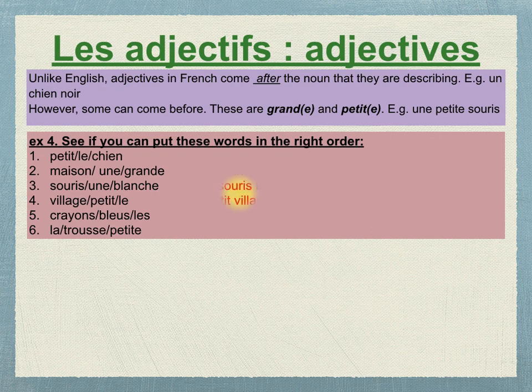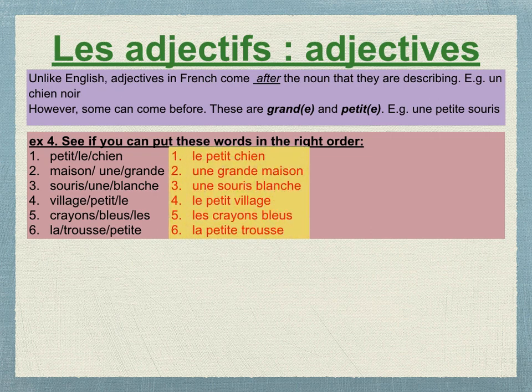Okay, let's see how you did. So number 1 should be le petit chien. Number 2 should be une grande maison. Number 3 should be une souris blanche. Number 4 is le petit village. Number 5 is les crayons bleus. Look at the spelling. Although I don't pronounce the S's on the end, they do need to be written down. And number 6, la petite trousse. Well done. Very well done.